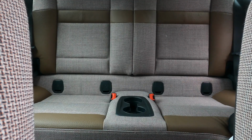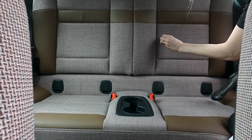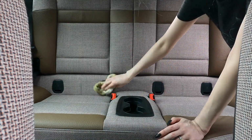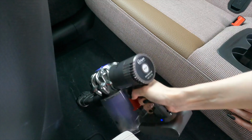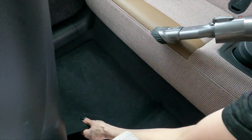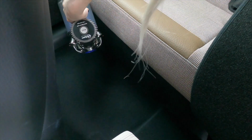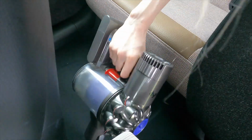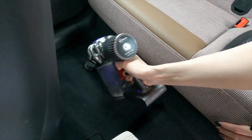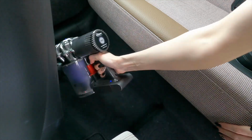it's already looking so much better back here. Although I'm missing Mr. Skeleton's face back here, but it's all right. Anyways, just wiping everything down after I vacuumed it, and then I move on to the carpet area and the floor area. I had just taken my car in to get serviced a couple weeks before, and they vacuum the floor for you when you take it in for service. But here I was just touching it up.